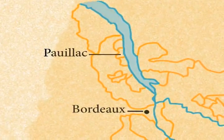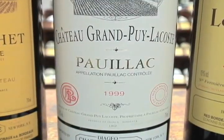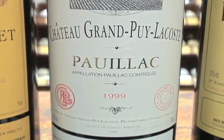If you continue down south, you'll get to Pauillac. Pauillac is the most famous appellation in Bordeaux, producing some of the finest wines, what many people consider quintessential Bordeaux, with creme de cassis and blackberry on the nose and deep, earthy cores. These wines combine some of the structure from the northern Médoc with some of the fruit and opulence of the southern Médoc.